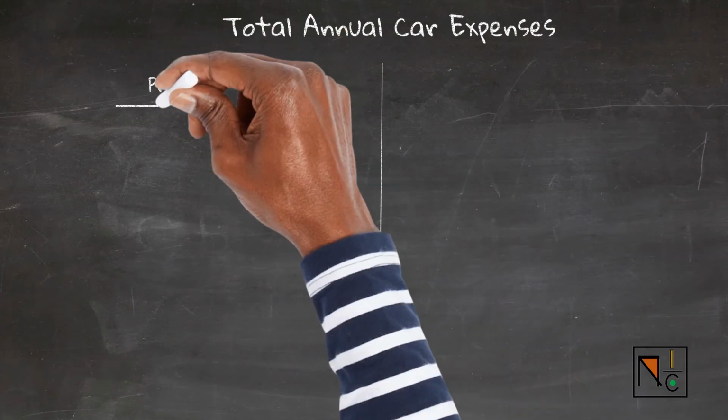As a spinoff to this last video, where the focus was more so on using the standard mileage rate for your taxable deductions, today I'm going to focus on how to calculate all of your car expenses to help you figure out which one gives you the greatest return for your taxable deductions, as well as figuring out the pros and cons of each one and when it's best to use one over the other.